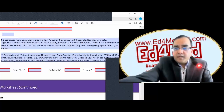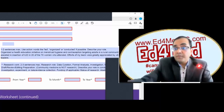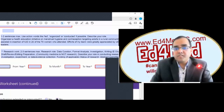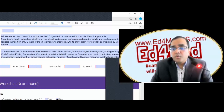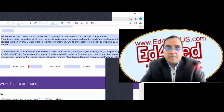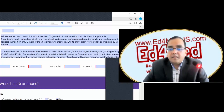Research. Of course, I didn't have space to talk about a research description, but if you want to describe a research experience, max 2 to 3 sentences. Don't go beyond that. People are just going to skip it. No one has time to read beyond that. Talk about your research role. If you look at journals, they'll have these descriptions, whether you were involved in data curation, formal analysis, investigation, writing, original data review, editing, preparation. So what exactly was your role in that study? You have to certainly describe that.